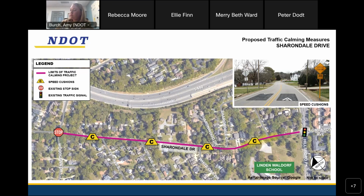So one of the things to think about is, this is great. I'm all about trying to figure out a way to slow people down, because, okay, say we can't do sidewalks, but at least we can maybe slow people down so that we can potentially decrease the likelihood of somebody getting hit. But also, if we're going to put speed bumps on a crumbling road that's deteriorating, then that speed bump in about a year is just going to fall apart.